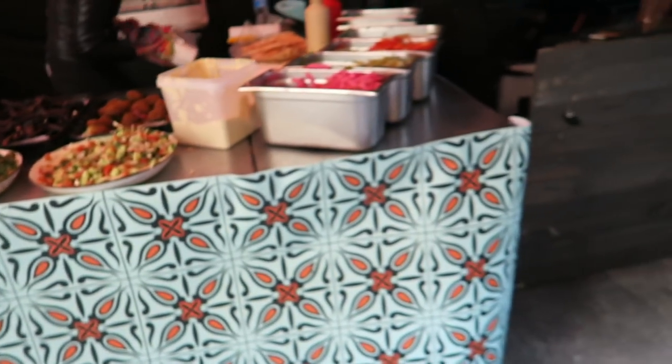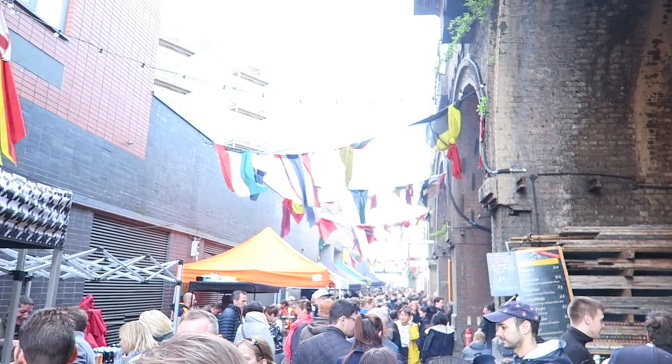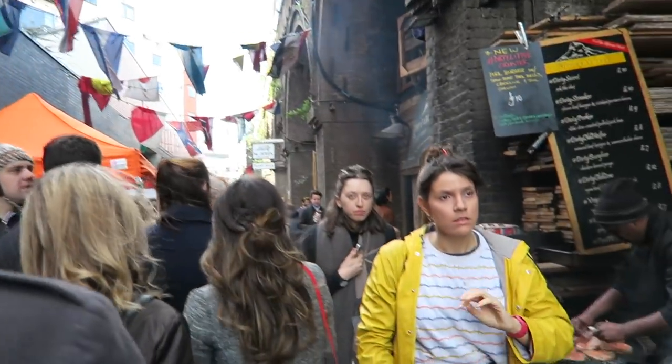Okay, this is the other end of Rope Walk to where we were at the beginning. Maltby Street Market, check it out, let's get some lunch. So welcome to Maltby Street Market. Rope Walk is effectively an access road for these railway arches and home to Maltby Street Market on Saturdays and Sundays. It's open from around 9 till 4 on Saturdays and 11 till 4 on Sundays.